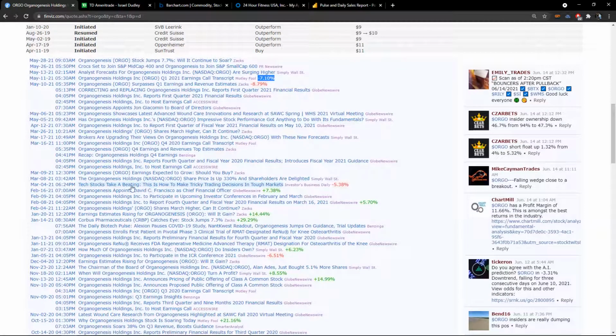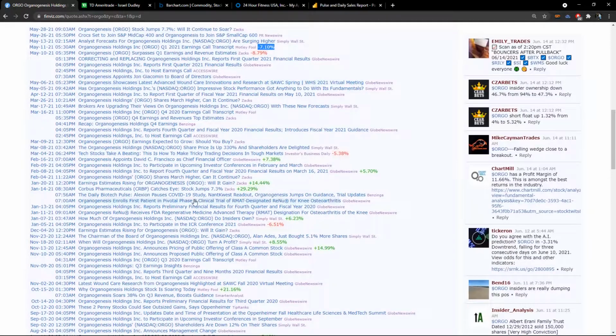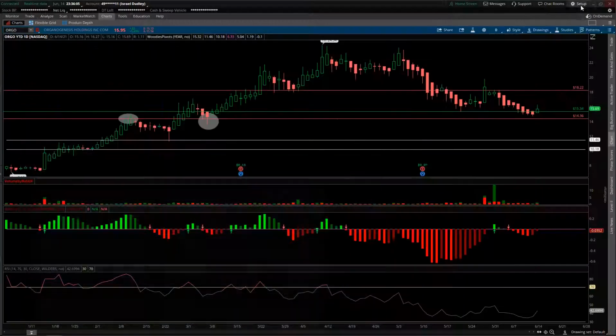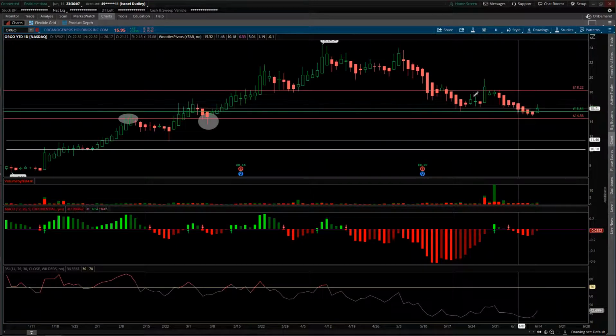Tech stocks taking a beating. Looks like this also caused a turnaround for them as well. So the good news about this is, all companies have bad earnings reports from time to time. So that's not something that's incredibly alarming. It just means that they recently had a bad earnings report, and if they can turn it around and do better in the future, then their stock will become more valuable. So we're looking for a dip entry on this trade.